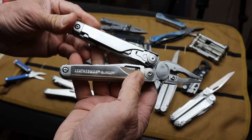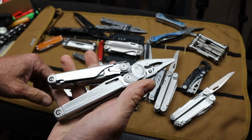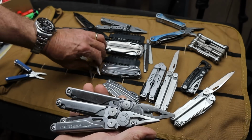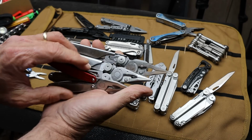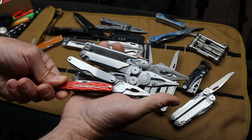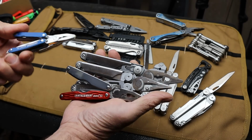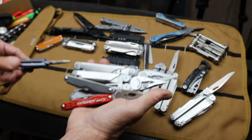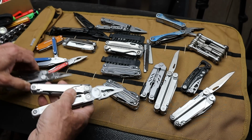So here's a Leatherman Surge. This is, I think, their biggest multi-tool, so you can see that it is quite a bit bigger than the Wave. There's the Juice C2, I think, or S2, and then all the way down to the little Squirt. So there's quite a bit of possibilities here.